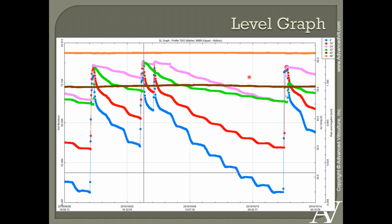So I told you before, you can dig backhoe pits, but if you stick these probes in, you actually can see right away, or at least within a week or two, where your root activity is. When we see that, it gives me real confidence that there's root activity in that area, and that's really a very strong diagnostic or informational source for me when I'm looking at these charts.